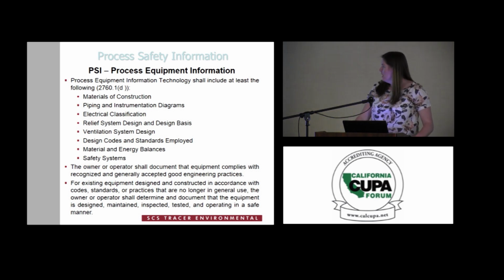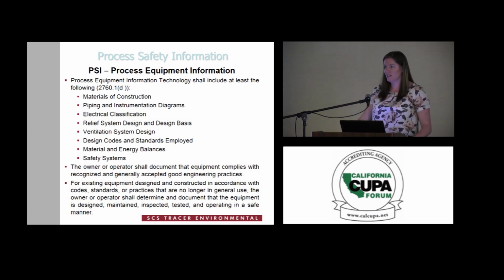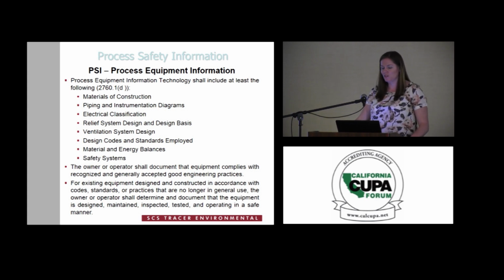More lists. The PSI, the equipment-specific information. A lot of the stuff prior was general refrigeration. This one is very specific to each piece of equipment: the materials of construction, piping and instrumentation diagrams, electrical classification, relief system design and design basis, ventilation system design, design codes and standards, material and energy balances, safety systems.